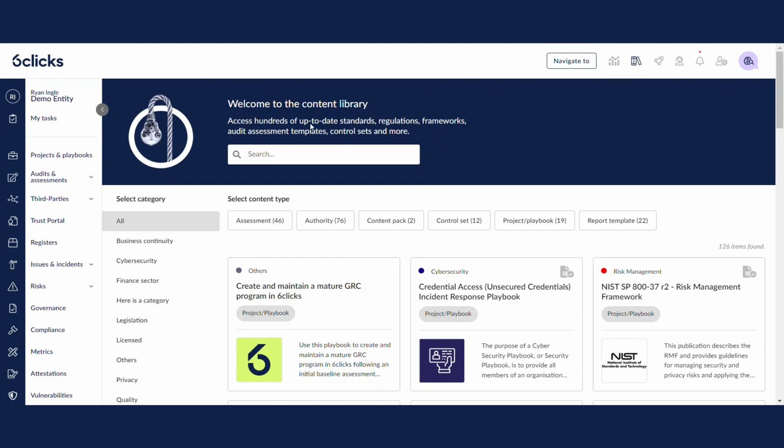So that could be an assessment, that could be the questionnaire, the evidence gathering piece in that NIST CSF framework that you want to go ahead and send out to get responded to. It could be an authority document. So the standard laws, the regulations, the actual authority body can be housed here. So the benefit for you is that you could use 6clicks as a single source of truth for all your documentation. But we also give you cool things like content packs and control sets.